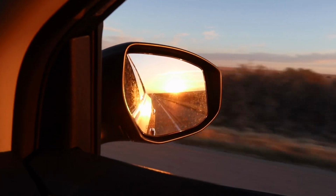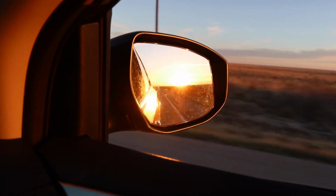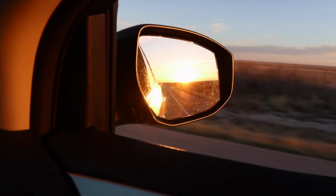The sun is now rising in the east. I'm heading west. And I just crossed the state line into New Mexico.